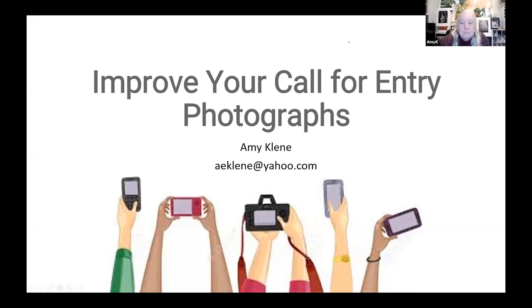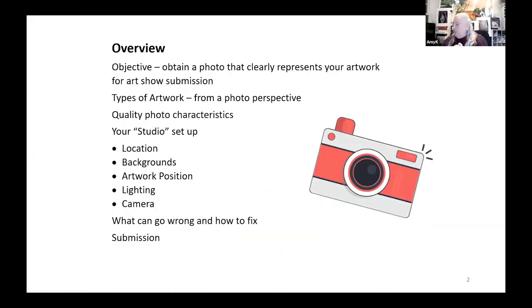So, with that in mind, we're going to take a look at 2D, meaning any photos that you might have, sketches, lithographs, anything that's basically flat. And then we're going to take a look at your 3D things, different kinds of those. We're also going to discuss what makes up a quality photo, what the characteristics are, and then figure out how we can set up your studio without it costing you an arm and a leg. And then finally, we're going to take a look at some photos that are really not very nice and then how to fix them. In addition, we're going to briefly discuss some things for submission.